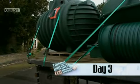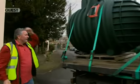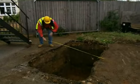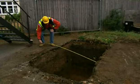My water harvesting tank has arrived. It's a bit expensive at nearly 2,000 quid, but I decided I had to have it from day one. Of course, it ain't no good if we can't fit it down the hole, so I'm double checking, but I'm sure I've made it wide enough.